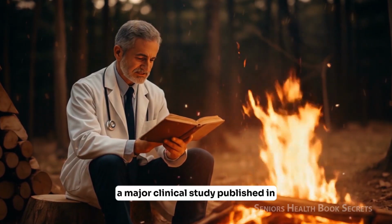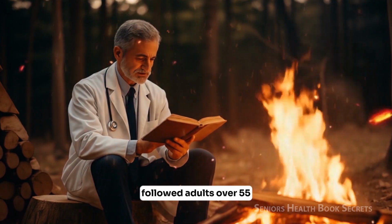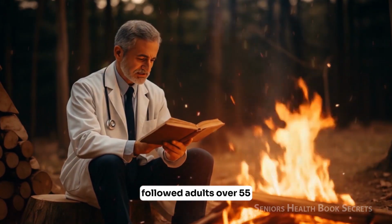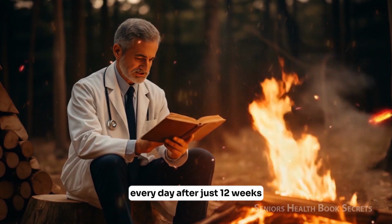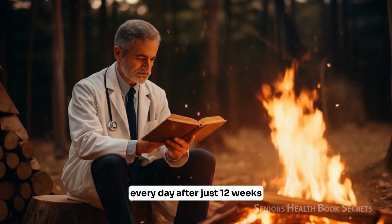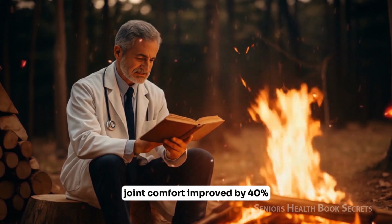A major clinical study published in the International Journal of Medical Sciences followed adults over 55 who added poultry-based type 1 collagen to their diet every day. After just 12 weeks, here's what they experienced. Joint comfort improved by 40%.